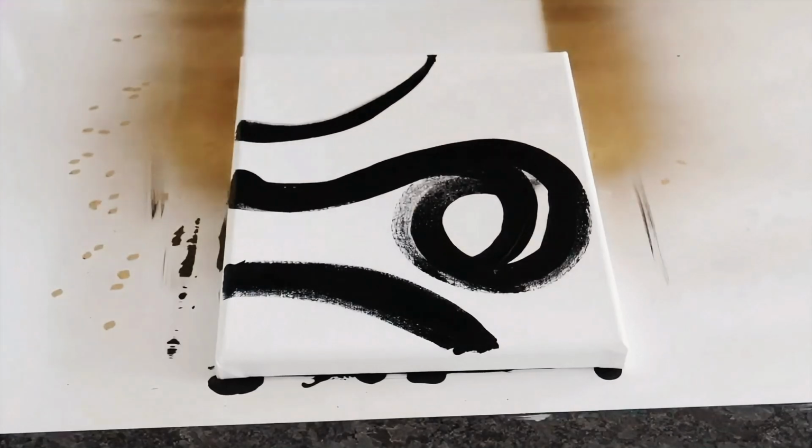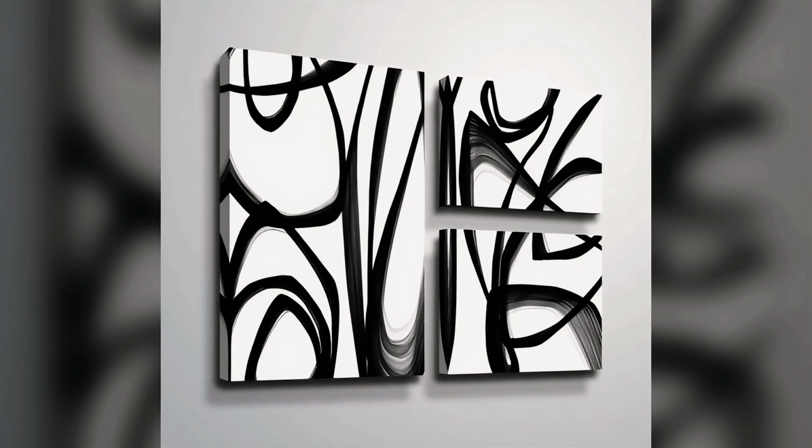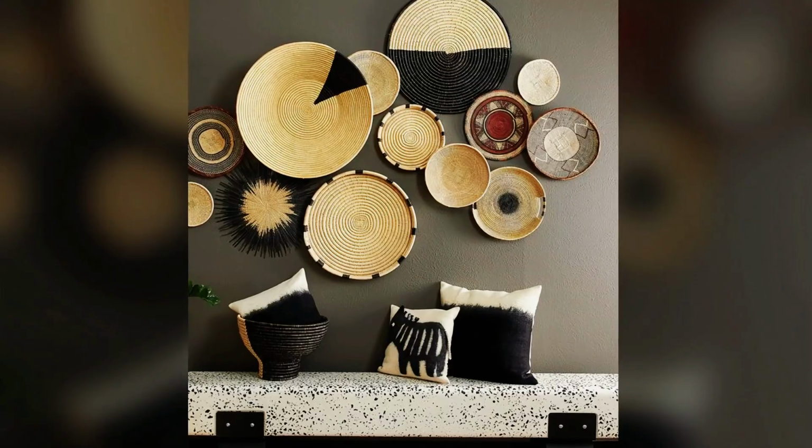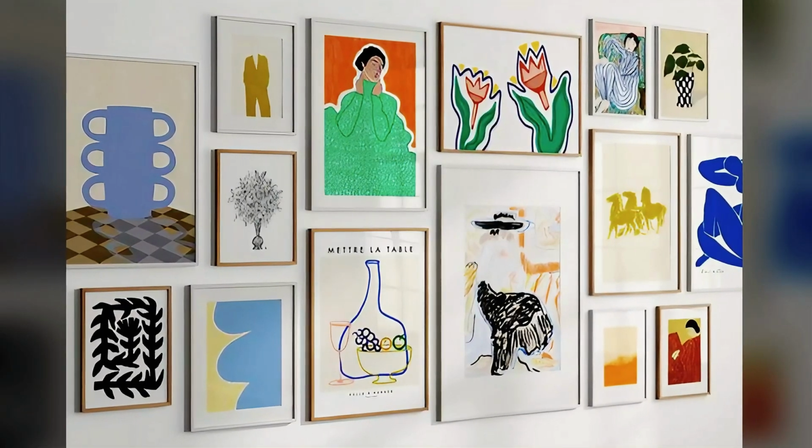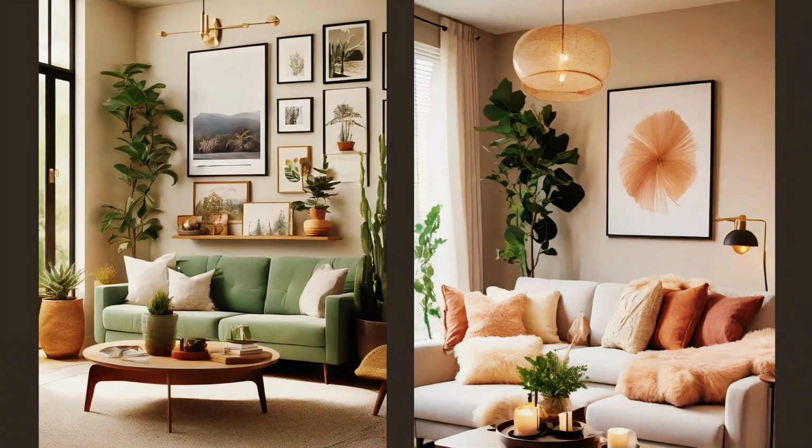You can try abstract art, which is simple but can still have a lot of meaning. But if you don't want to hang a painting, you can hang any of your personal items like a woven piece or even your children's drawings to add a personal touch. Combining art with personal items makes your space feel more special.